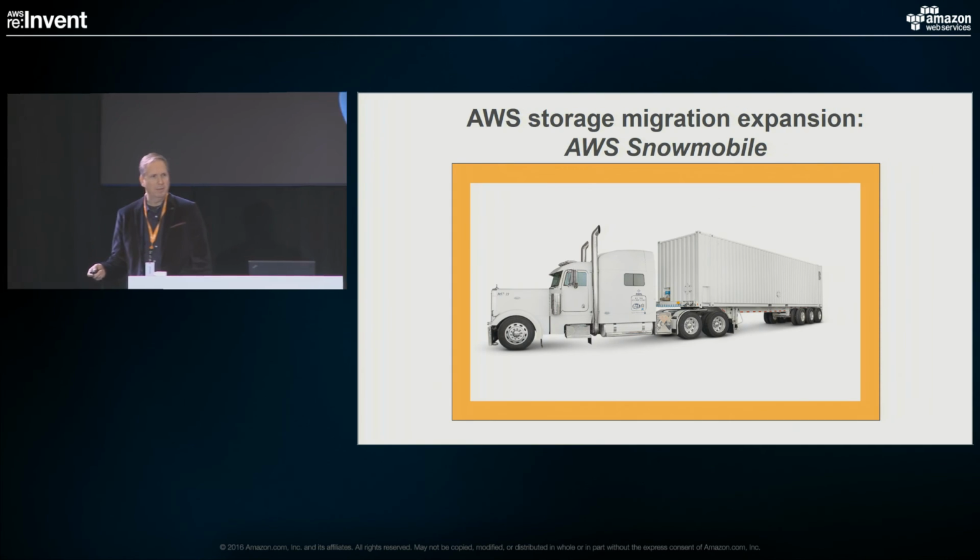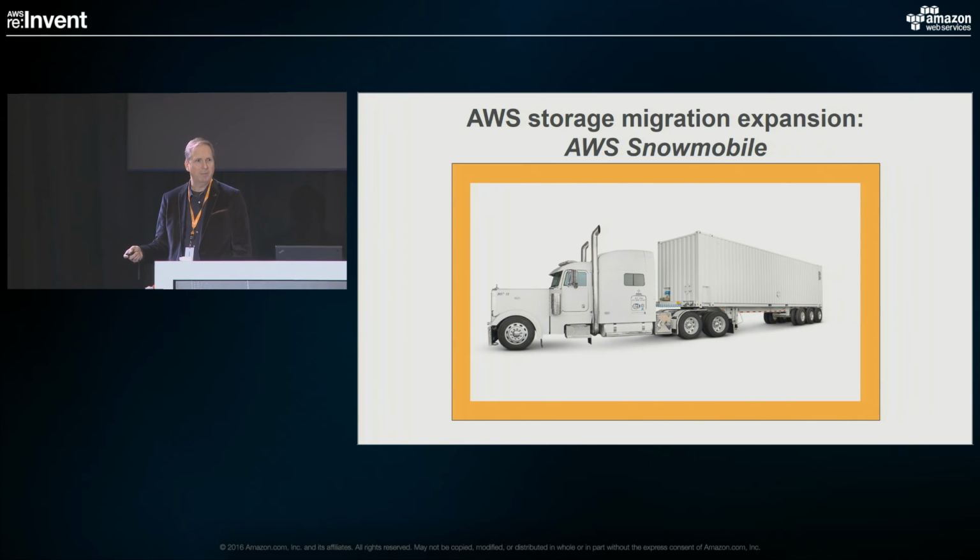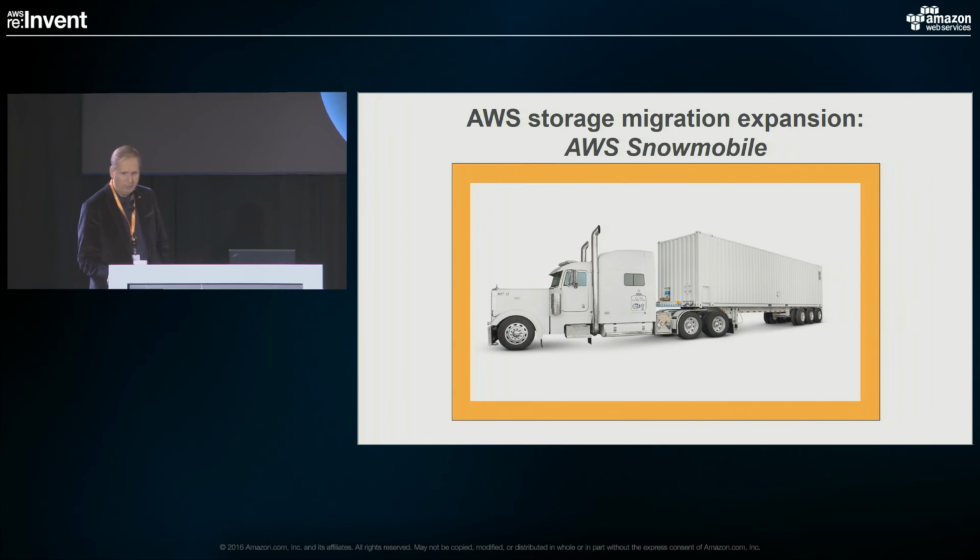And if it's not big enough, we have Snowmobile. So what'd you say? What's the design capacity for Snowmobile?